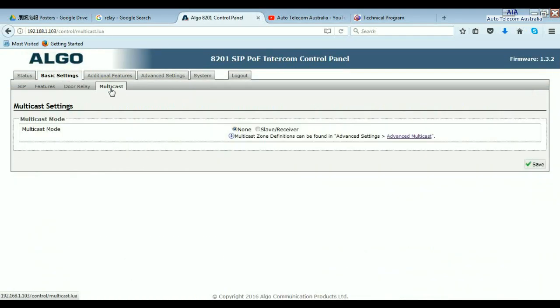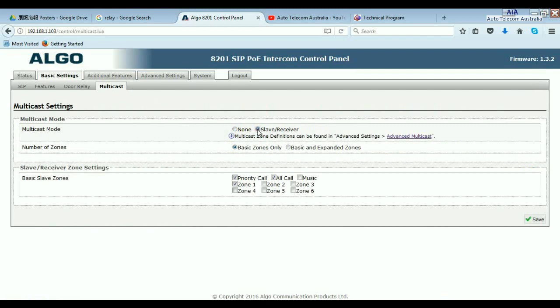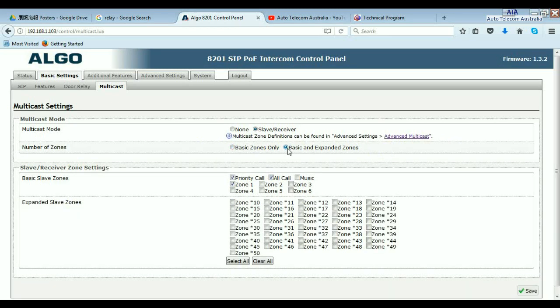Now, multicast. What on earth do you want multicast for on a door phone? Well, because it's an Algo, we can now also integrate with the Algo paging systems, e.g. the 8301 paging controller. We could use the 8180s if we've got an 8180 set up, and we can set up the zones. So through using the paging, we could actually have the paging coming out the door phone. Quite neat, quite handy, and it's all there, and it's got master, slave, advanced, and expanded zones as well, if you so wish it. If you've got an 8301, have a look through the different presentations on site, and you'll see them.